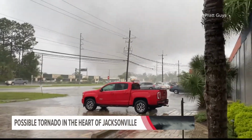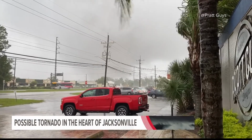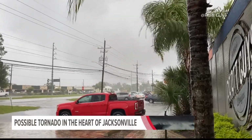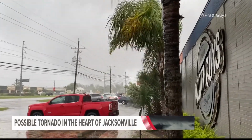Right now at 7, some stunning video coming into our newsroom of what appears to be a tornado right in the heart of Jacksonville. This was right around 5 o'clock this evening. We're going to have the latest on this coming up in just a minute. And take a look at this video.